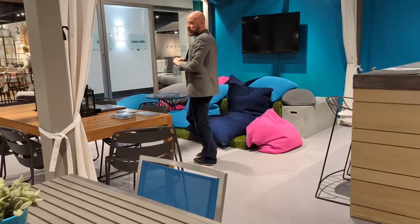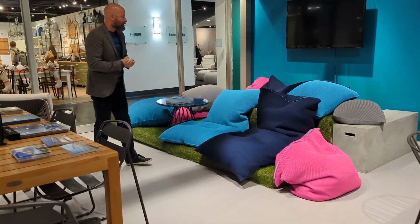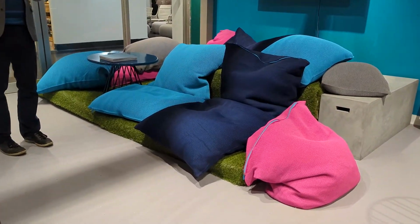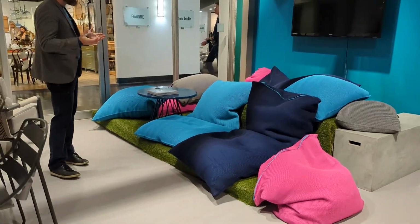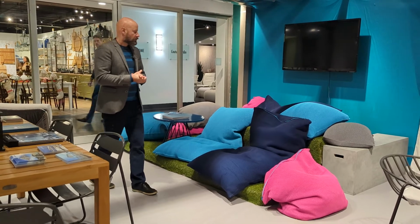I'm going to show you the Sacco. So these are the Saccos. They are a kind of pillow you put on the floor and you lounge in. They're kind of like bean bags, right? Kind of like bean bags. Outdoor bean bags. Our family loves these the most.